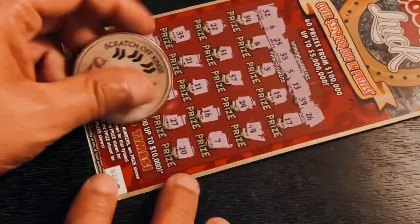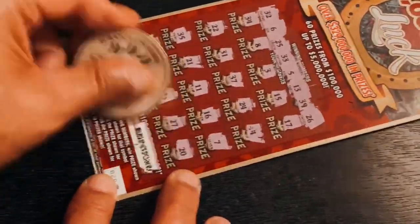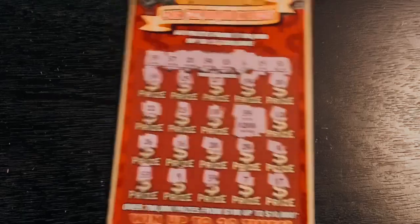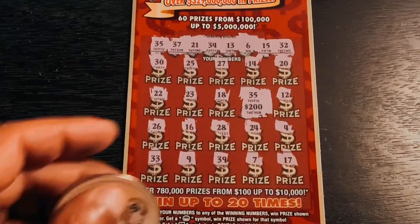winner. I'm going to throw it into the scam pile, for sure, but we were able to get big zeros, yes sir. $200 win on ticket 28.